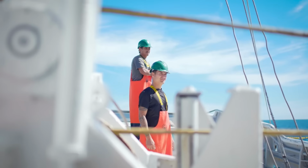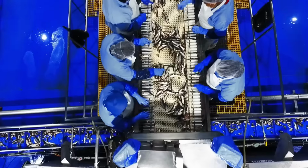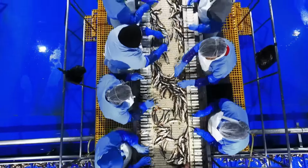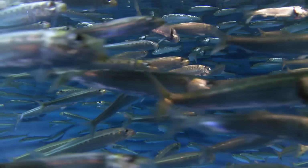Sardine fishing can be seen as a small but extremely important link, contributing to shaping the identity of many coastal regions. Each locality has its own way of connecting with and developing this profession.